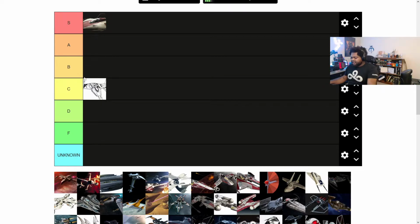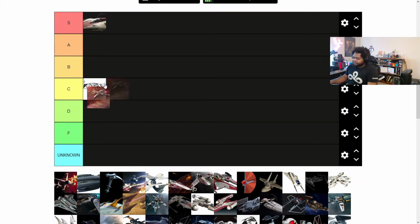A-Wing is pretty much an instant A or S tier. It's a godly fighter. Honestly, if it wasn't for the fact that it had weak armor and shields, I think it'd literally be the most powerful starfighter we've ever had. But I love the sleek appearance of it. I love the way the ship just looks, moves, the color scheme, all of that. One of my favorite starfighters of all time.